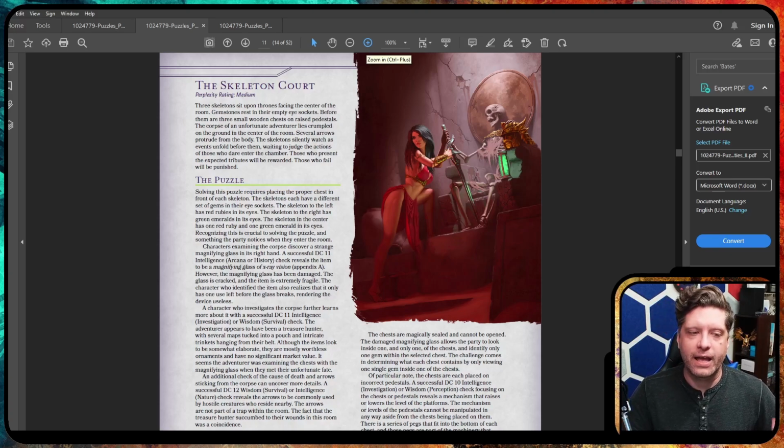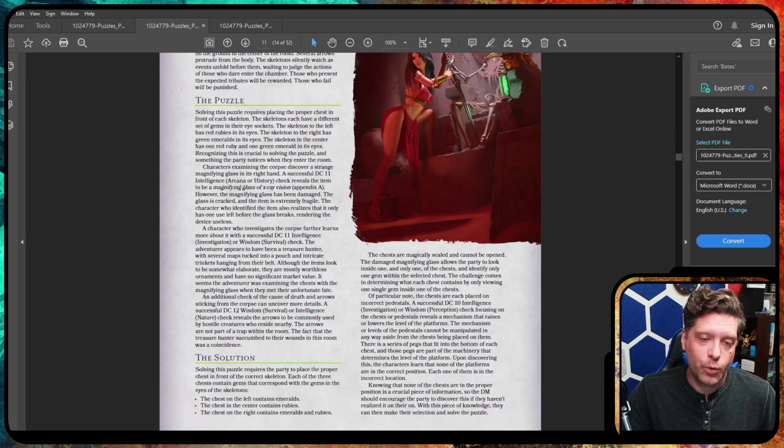The solution to this is pretty straightforward, but I feel it's one of those that will really catch up your players. You really need to emphasize that all of the chests have been moved at some point. So if you examine one, really the one in the center, then you will see, this one belongs here. And since every one of them has been moved, the other 2 need to be swapped out so that everyone has changed positions.